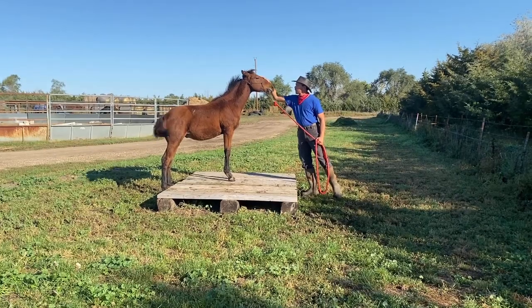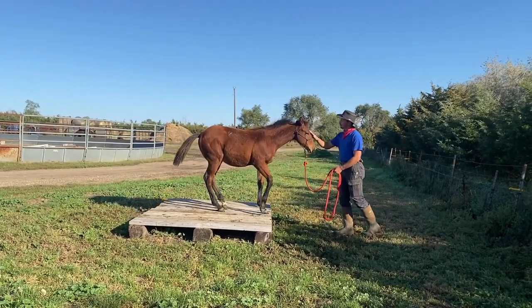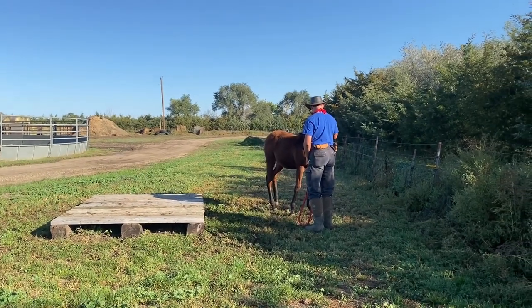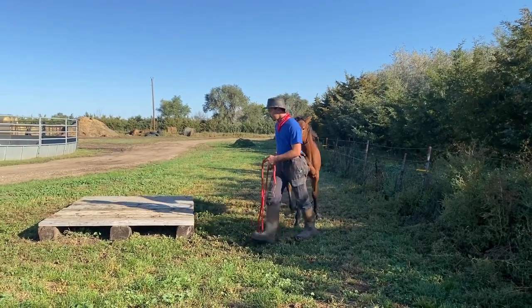If I don't get the shoulder control or the hind end control, there's a lot of maneuvers I'm not going to get. So this all starts with a good foundation in your groundwork, okay? And again, Seth has really developed a good relationship with this colt. He's released when he was supposed to release and told him, yes, thank you, that's exactly what I wanted.